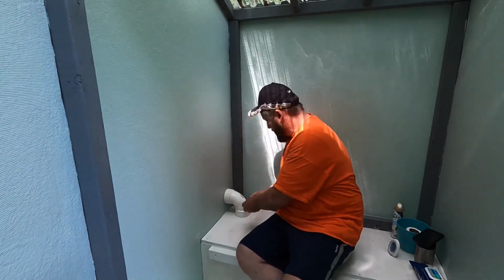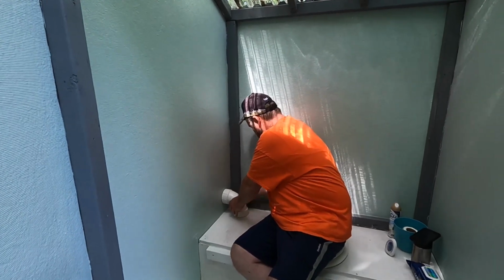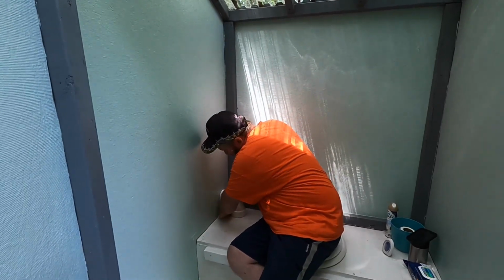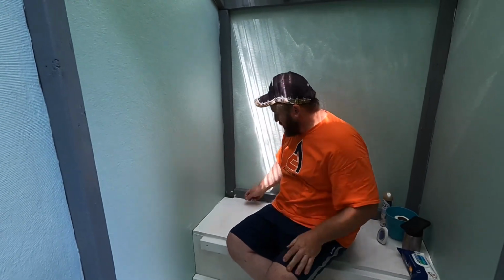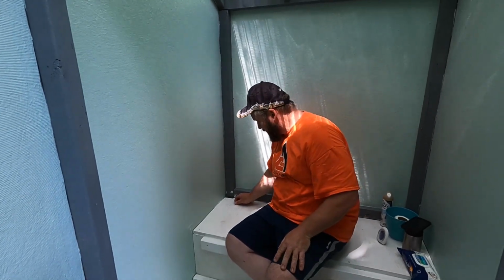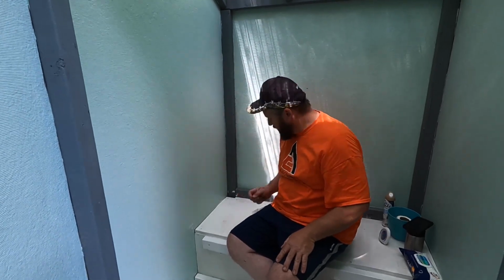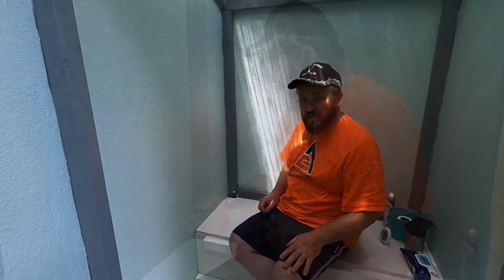my little Allen wrench here and mark the 90 all the way around. And then that gives me an idea where it's going to be. Right in the center is where I'm going to go ahead and drill my hole. And then we are good to start doing the installation process, and I'll walk you through that as well.